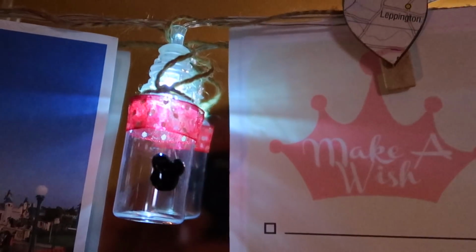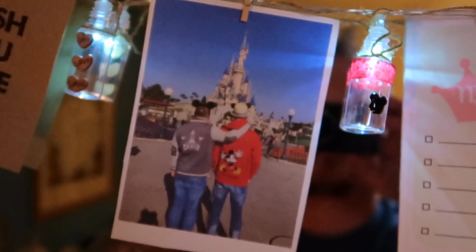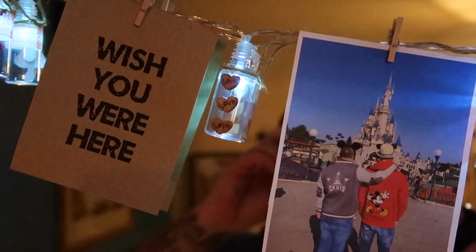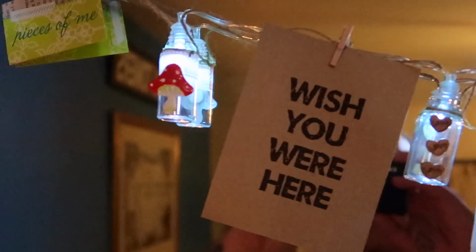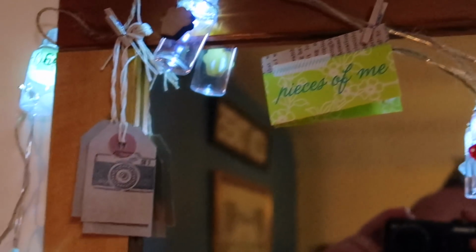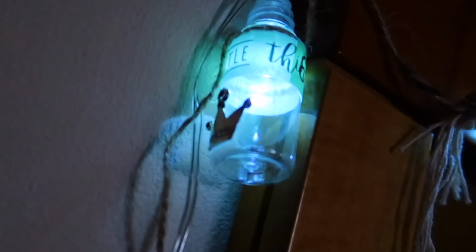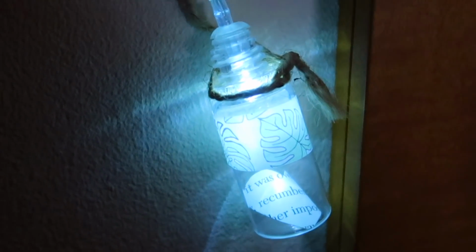Our little Minnie Mouse bottle next to our Disney picture. Our love bottle, wish you were here. Mushroom, pieces of me, little cupcake, camera. Then we've got a little Mickey bottle. A little princess bottle, which has come to the side, I need to readjust that one a little bit. And our little note in a bottle, Animal Kingdom. So that's the final thing.